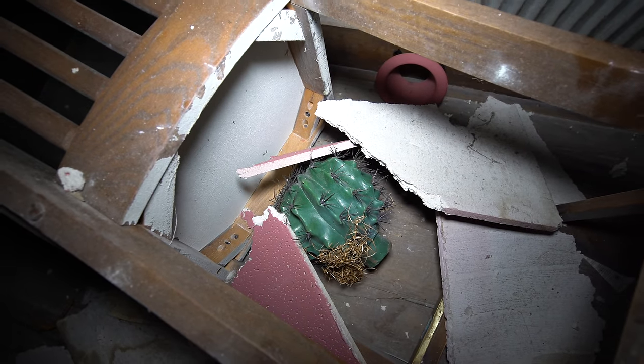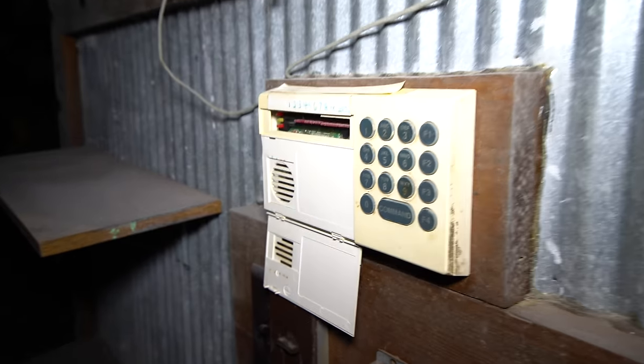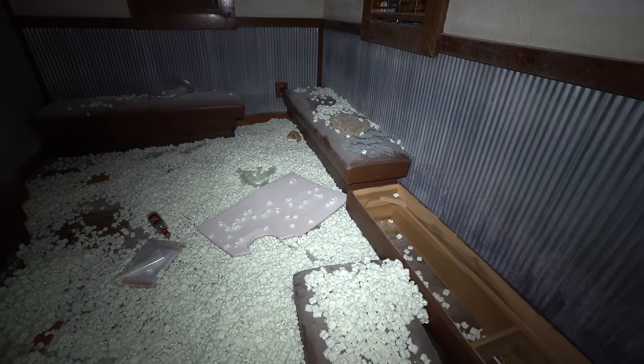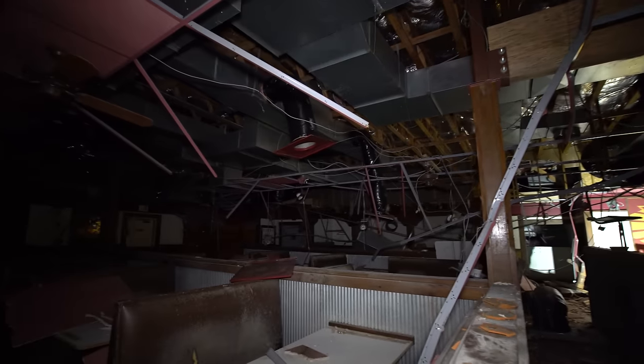Some fake cactuses. The fake cacti. Secure alarm, is it? The waiting area. The roof is completely collapsing down.